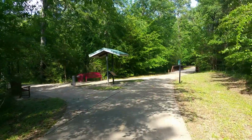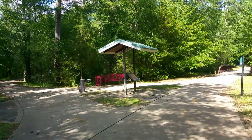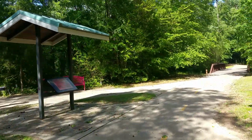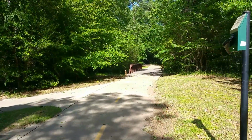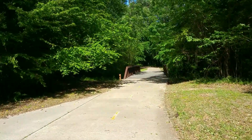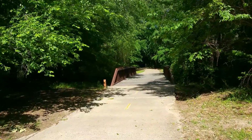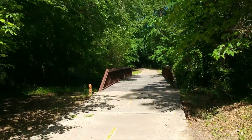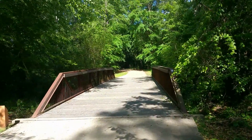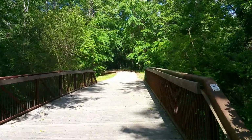There's this fork in the road to the left, goes up to the street. So I'm gonna go up there and get a snack or something. But there's that map. And we're coming up the bridge up here. If you want some exercise, this will do it to you. This is the longest trail that I know of. They have another trail, Faulkner Trail, except it's all dirt. And I have seen snakes on it.